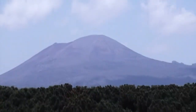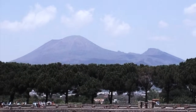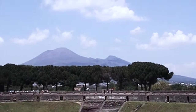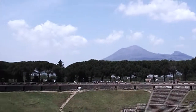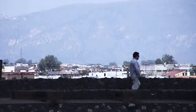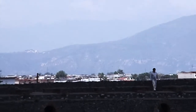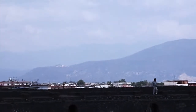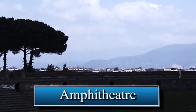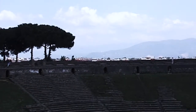After Vesuvius erupted in AD 79, Pompeii remained hidden under the ash for 1,500 years, until 1594, when workmen digging a water channel rediscovered it. This is the first known Roman amphitheatre. Built in 80 BC, it seated 20,000 people.